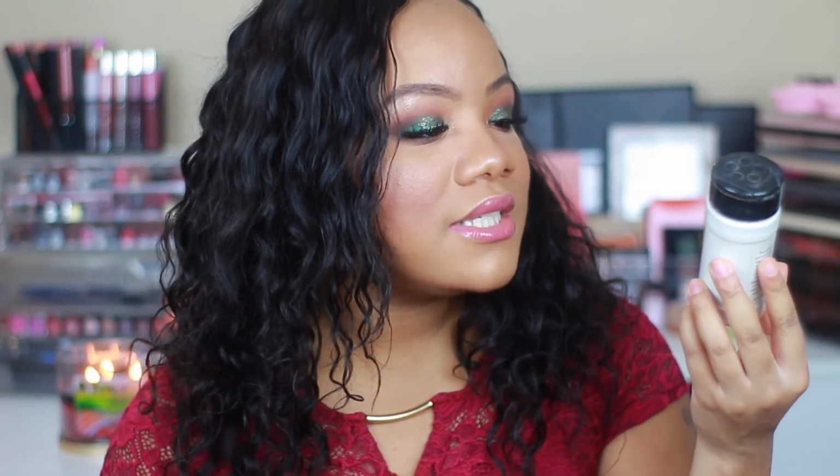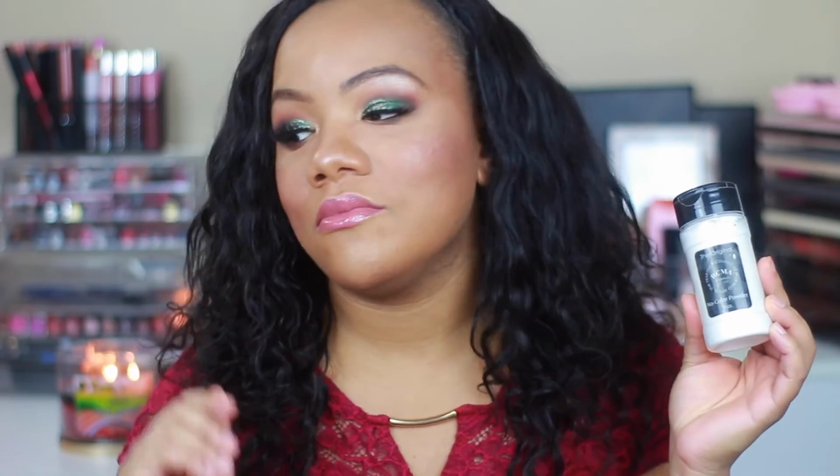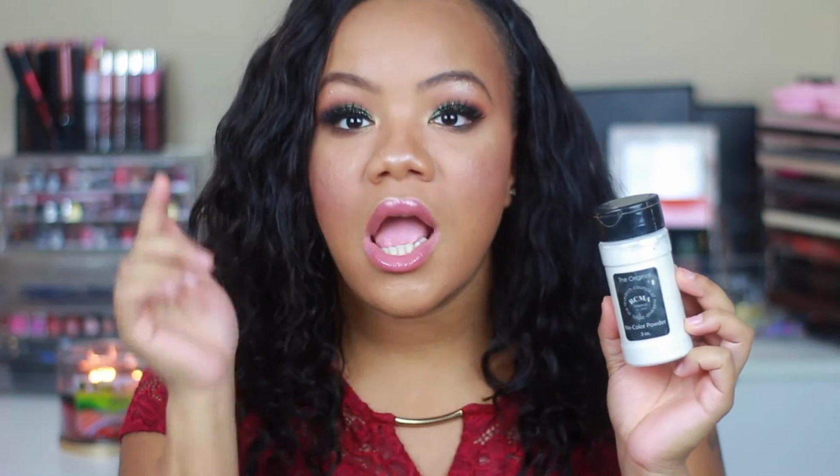So I love this setting powder. It looks great under the eyes. It brightens. It doesn't give a flashback. It's just beautiful. And the last product that I show you is one that I didn't even think I would like that much, and it is the RCMA Original No Color Powder. Girl, you see how white it is? I was like, this is not gonna work for me. Honey, this powder, gorgeous. Absolutely gorgeous underneath the eyes.